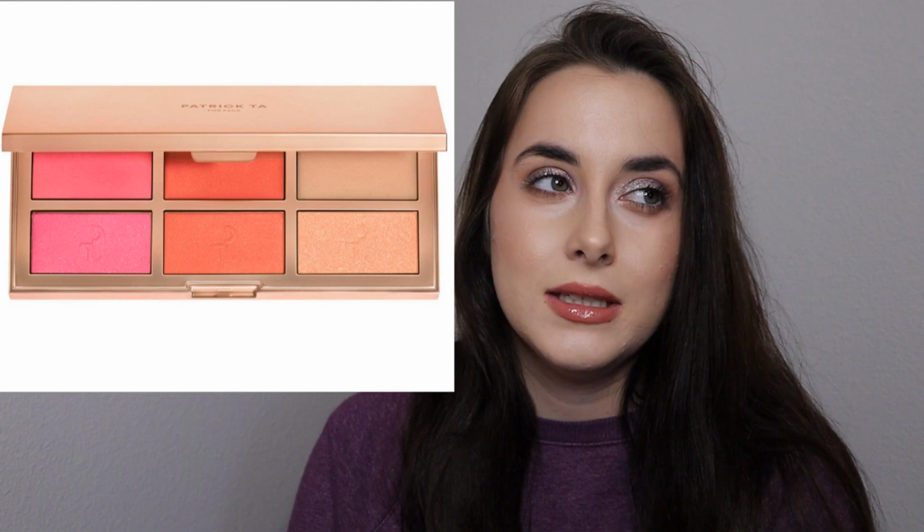So the next product that I want to mention is the Patrick Ta Holiday Face Palette that he launched this year. At first I really enjoyed the blush formula, but the more I dug into it, it was shimmery and then it would get more shimmery and then it was almost like a glitter in there. So I did not really enjoy the cream formula like last year. It was so good, but this year there were sparkles and little fine glitter specks in there. The more you dug, the more glittery it would be. I don't know, it just did not look flattering on the cheeks.